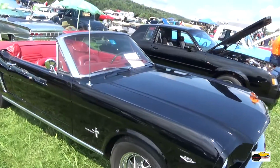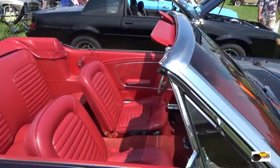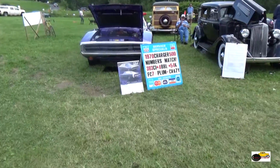And now we're on to a '66 Mustang convertible. Black with red interior. Manual shift car. Nice looking. I love the rally wheels.